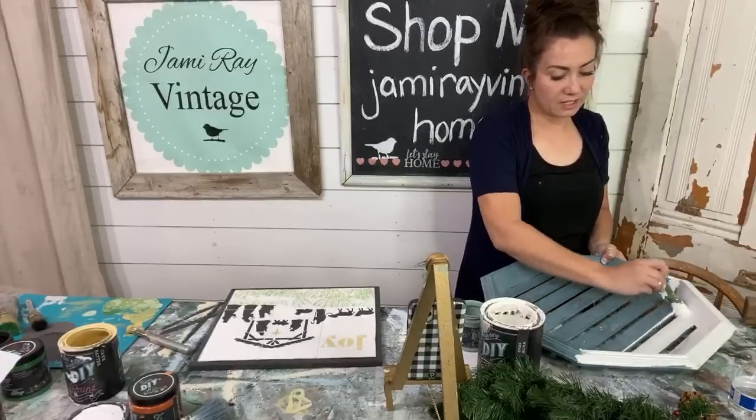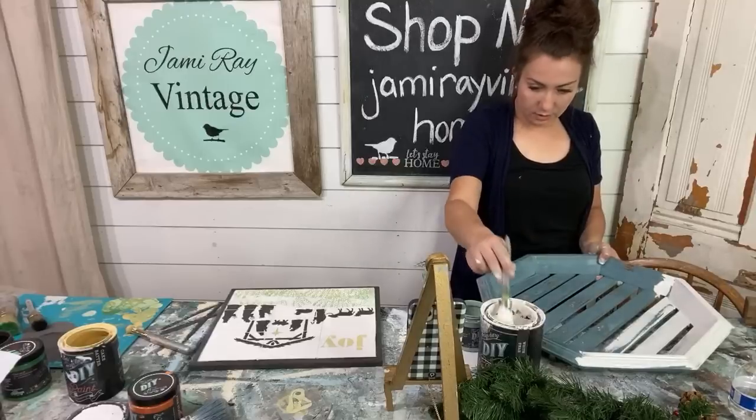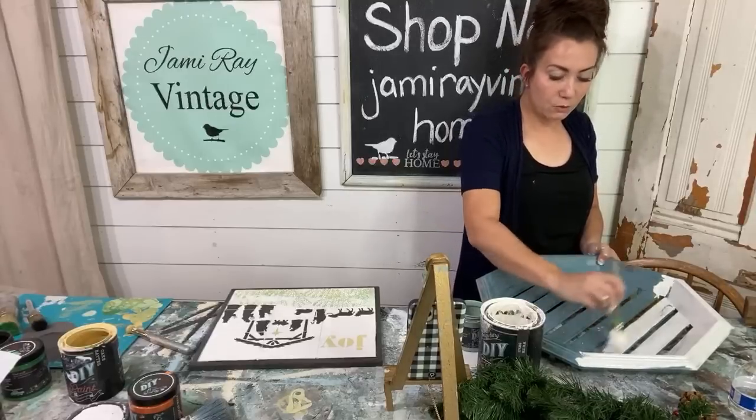I'm just painting the back of this because this is going to go with my eucalyptus wreath, and it was a little too blue with the green. It was too monochromatic for me.